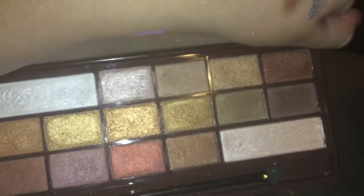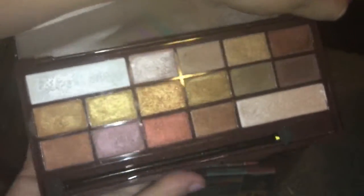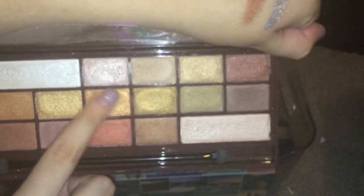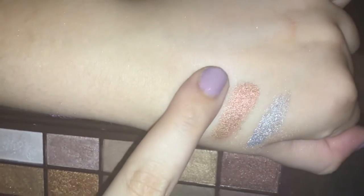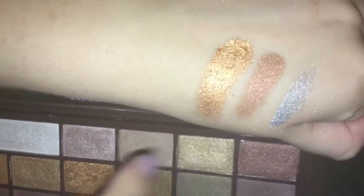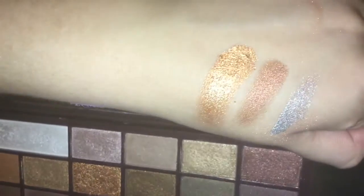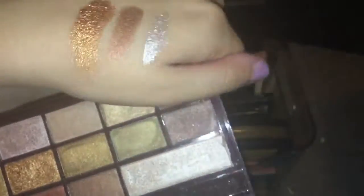And then I have this one. This is my Makeup Revolution Golden Bar eyeshadow palette. My chocolate bar like that. And I don't really use this palette that much. I mean, I know I should, but I got really attracted to this gold. This is like the best gold that I think I own. Let me just swatch that next to this. You ready? Like, look at that. That is gorgeous. Like, that's beautiful.